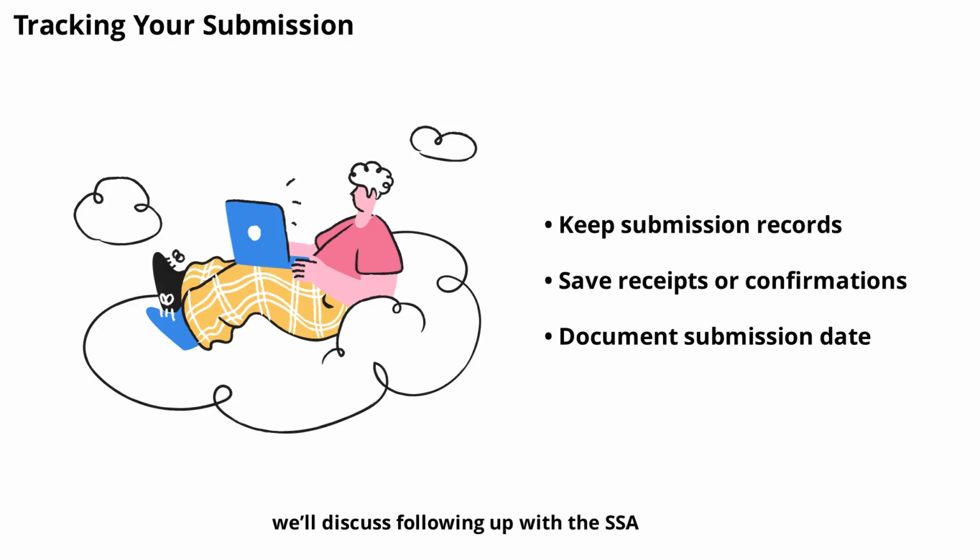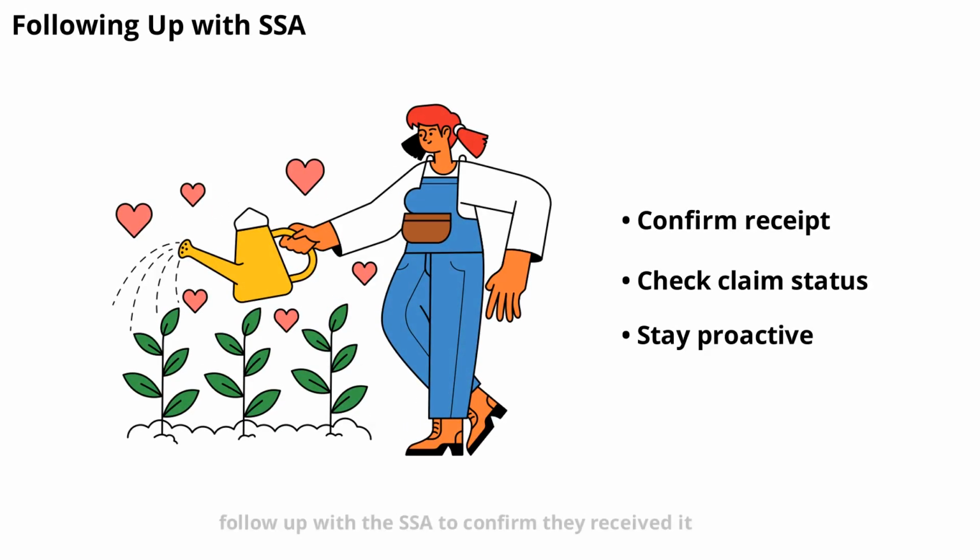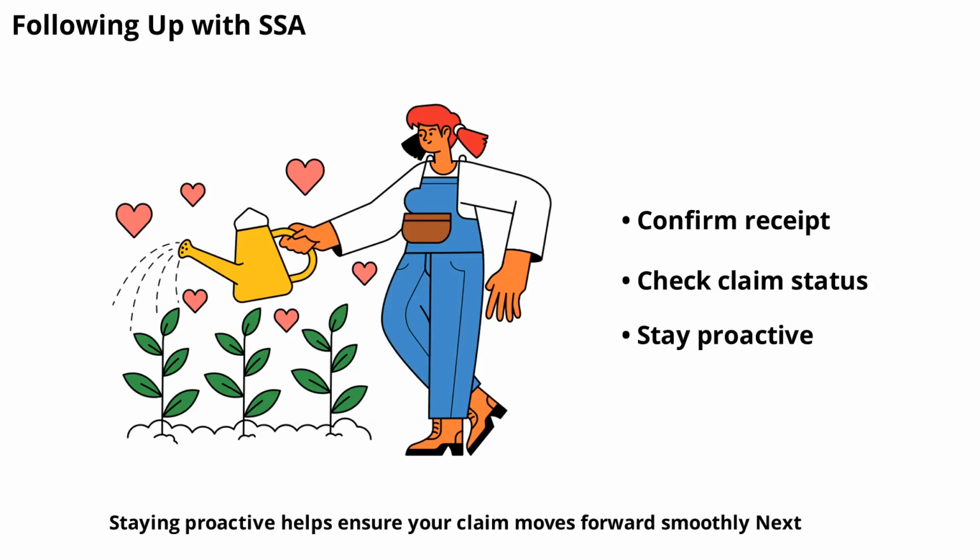Next, we'll discuss following up with the SSA. After submitting your report, follow up with the SSA to confirm they received it. If you don't hear back within a reasonable time, contact them to check the status. Staying proactive helps ensure your claim moves forward smoothly.